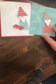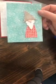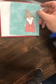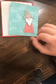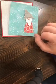Make a few cards, send some hugs in the mail to people. This little gnome, don't you think he would just be a wonderful hug? In fact, I need to send this to my cousin Alicia. Just send her a hug in the mail. Because it's just so cute and happy.